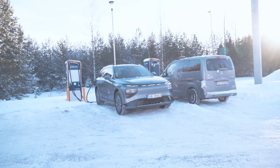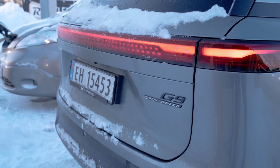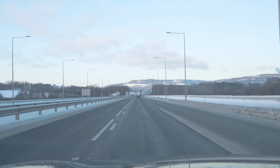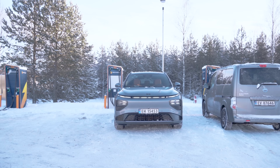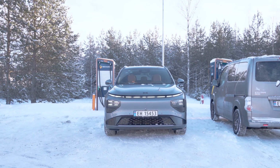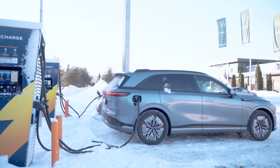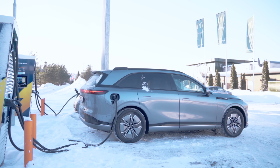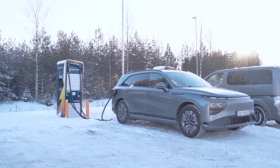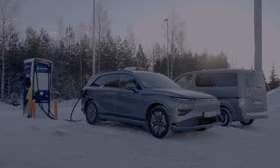In this video, we are going to find out how far the new Xpeng G9 all-wheel drive performance can go on a full charge of battery at a constant 120 kilometers an hour. And maybe more importantly, we are going to compare the results in this test with other competitors like the Audi Q8 e-tron and NIO EL7. Will Xpeng's first large SUV impress in the real world as much as it impresses on paper? That and much more is what we're going to find out in the next 14 minutes.